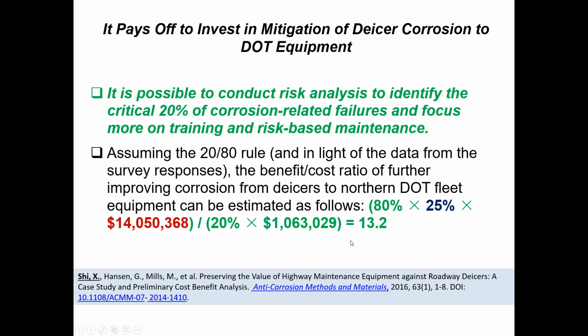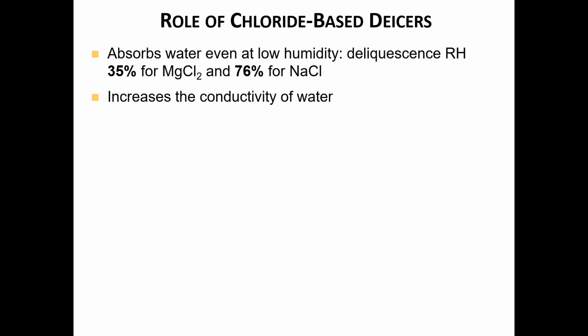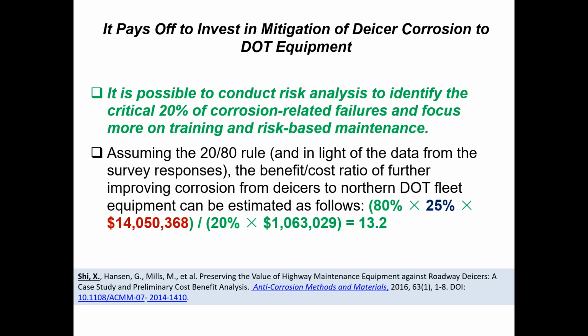So right now we're spending roughly $1 million on corrosion management of vehicles. If we can bump that up by 20%, we probably will achieve a significant cost savings on corrosion. And here we have a number, 25%, assuming that only 25% of the corrosion costs are preventable. But right now, you can see the average cost is $14 million per northern agency. So that's how we ran the preliminary analysis. Of course, this was not perfect, but a first step in the right direction. To reiterate, if we're spending $1,000 on corrosion management, we could gain $13,000 in return.